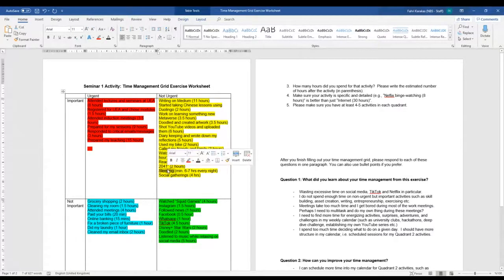I put also sleeping here because sleeping is critical for your well-being. I think you need to get minimum of 6 to 7 hours sleep every night. So I put it here as well. And I had some social gatherings with friends. I put that as well. So please create your own list. I hope you're writing your own list right now. And using these as examples, what were the things that you did over the past week?